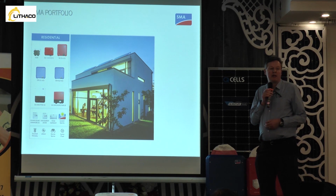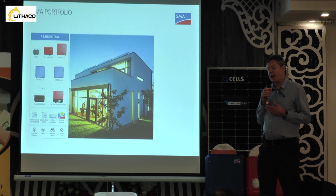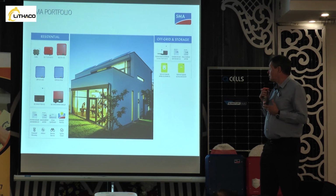Residential inverters, and you would use these for houses. So it's for a residential application for a house.